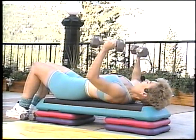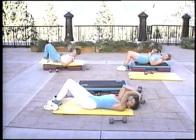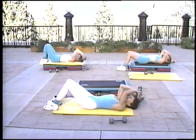And up and down. I want to get you started on triceps. Try this. Up and up and down and down. Can you do that for a good 10 or more? Up.